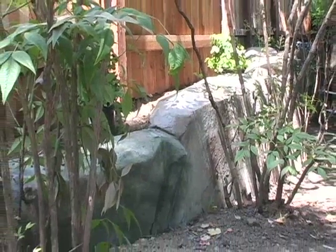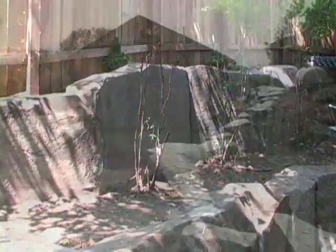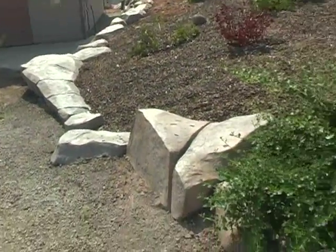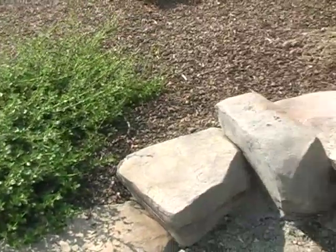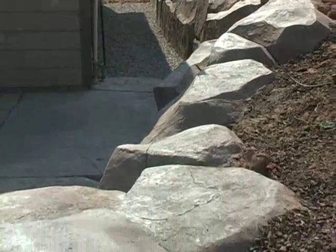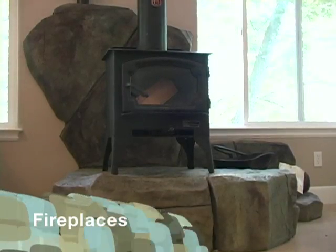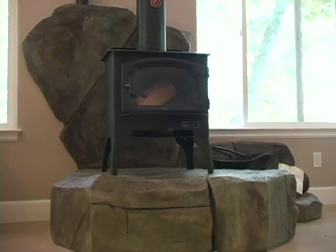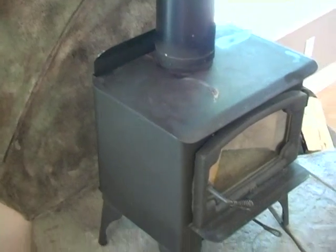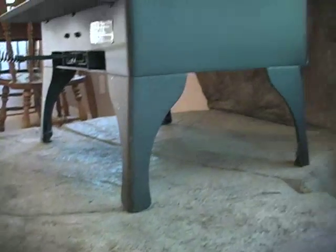Rock retaining walls permanently replace the need for decaying redwood materials while naturally blending and enhancing the surrounding landscape. Nature Crete also brings the beauty of natural rock into your home with sculptured hearths, counters, floors, and more.